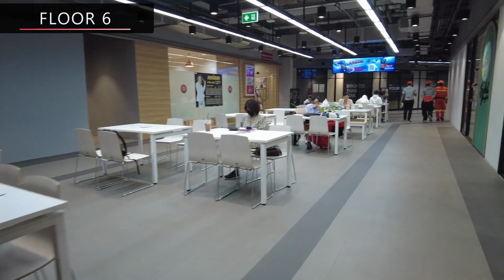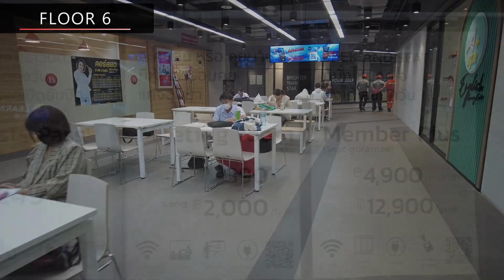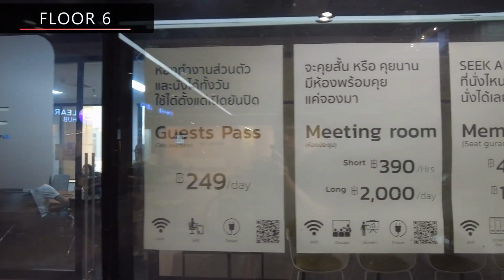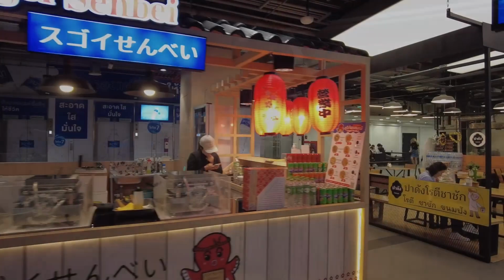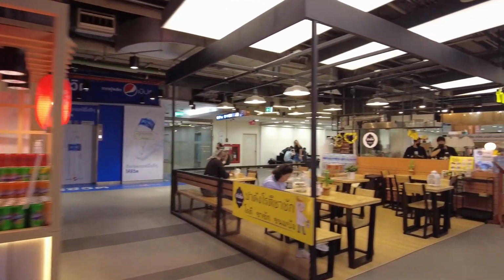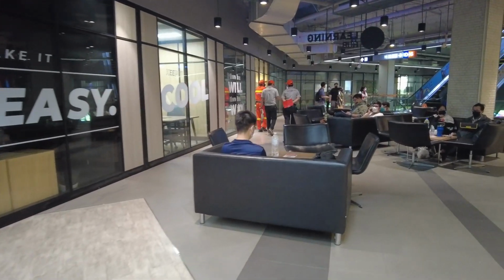The sixth floor is very popular for workers and students. There is a pretty good co-working space available with many cafes and snack shops nearby. If you want to find a place to sit down and work quietly whilst enjoying cool beverages, this is a good spot.